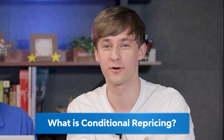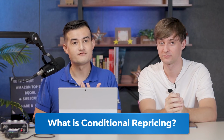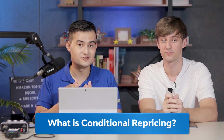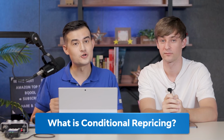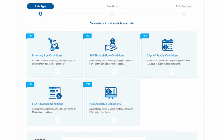Okay, and I know there's a new feature, the conditional repricer. What is conditional repricer? Can you tell me more about this? Well, conditional repricing is quite new, but you can get even better performance. It gives you advanced rules and also resets your min prices automatically, so it gives you the highest chance to win the buy box. And there's also 5 different conditions with all different customizations that are designed for you based on the market conditions.